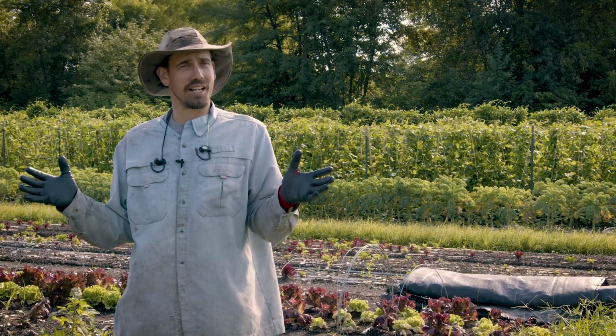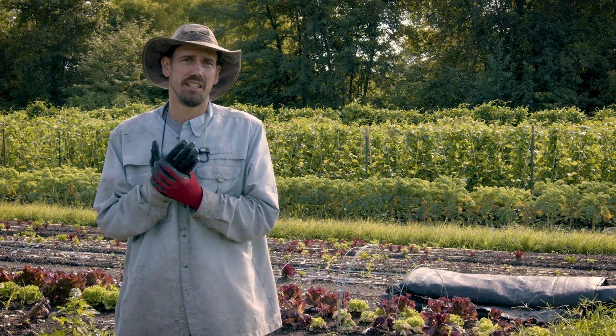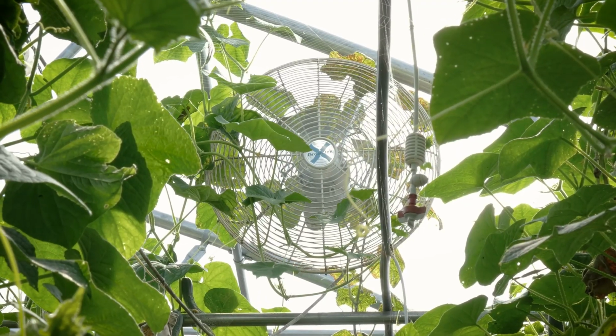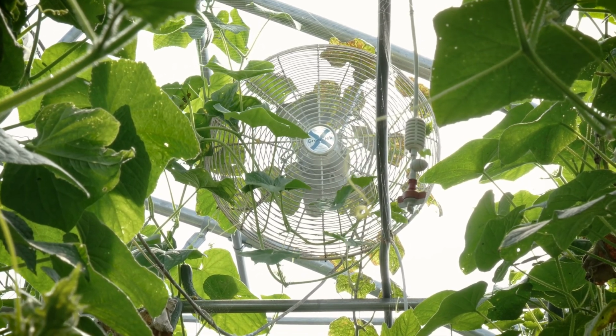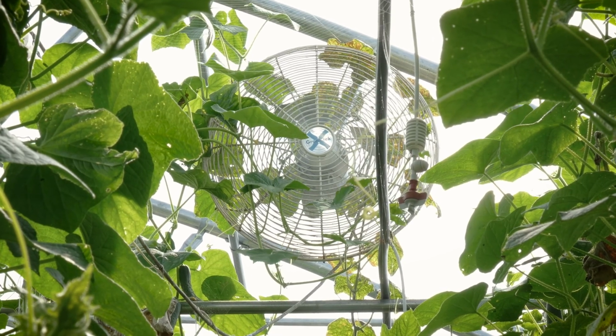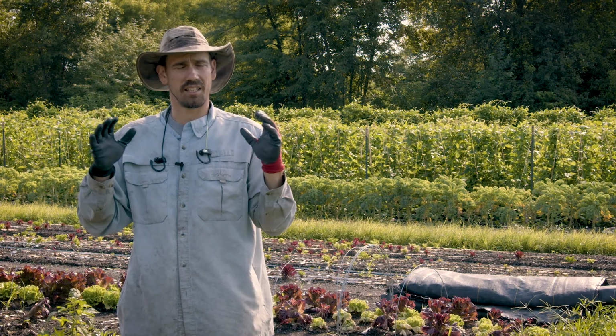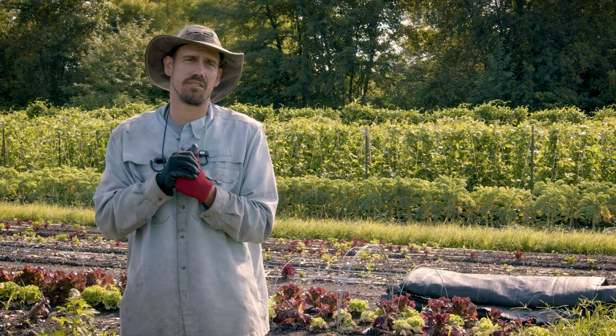You know, the tunnels, I should mention, we do have a lot of ventilation in there to prevent diseases, because you can get other kinds of diseases in tunnels, like leaf molds especially. To prevent some of those foliar diseases in the tunnels, we have HAFs, which are horizontal airflow fans that make a constant circulation of air in the top of the tunnel. It keeps the air moving and doesn't have stagnant air. We've got forced air ventilation besides drop-down sides on those tunnels as well.